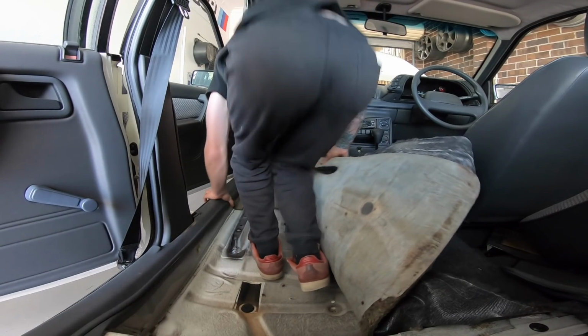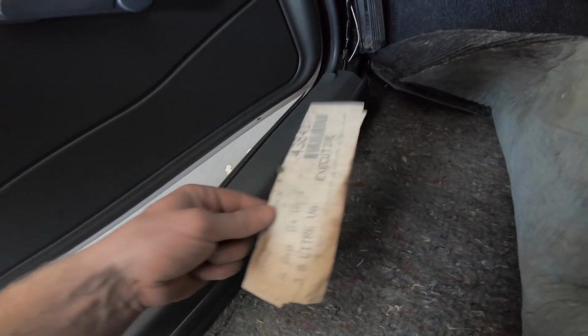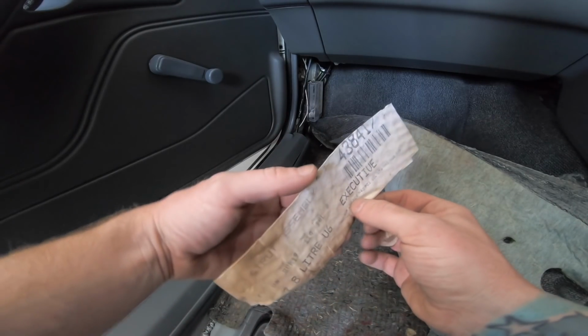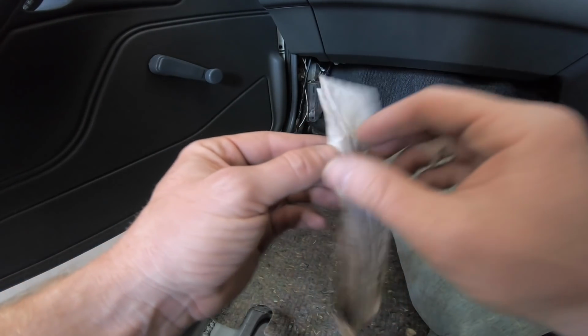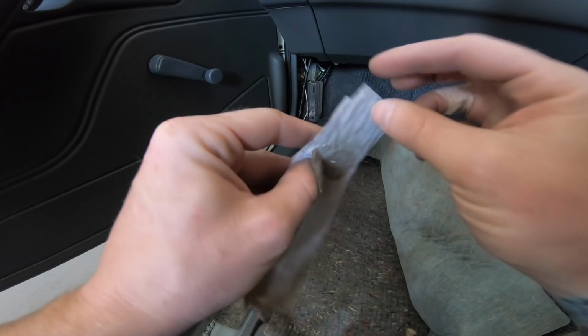Woo-hoo-hoo. Yes! There we have it. Trying not to rip it because it's all stuck together. Uh-oh.